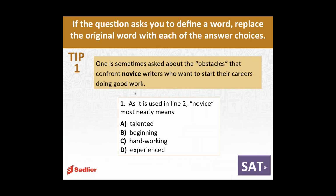So excited. All right, so my very first tip, just like we talked about in the first handout, is if the question asks you to define a word, replace the original word with each of the answer choices. So here's a specific example created that looks just like the SAT, and there's a passage that goes with this that you're not seeing, but here is the sentence in context. One is sometimes asked about the obstacles that confront novice writers who want to start their careers doing good work. Okay, so then the question asks us in line 2, what does novice mean?